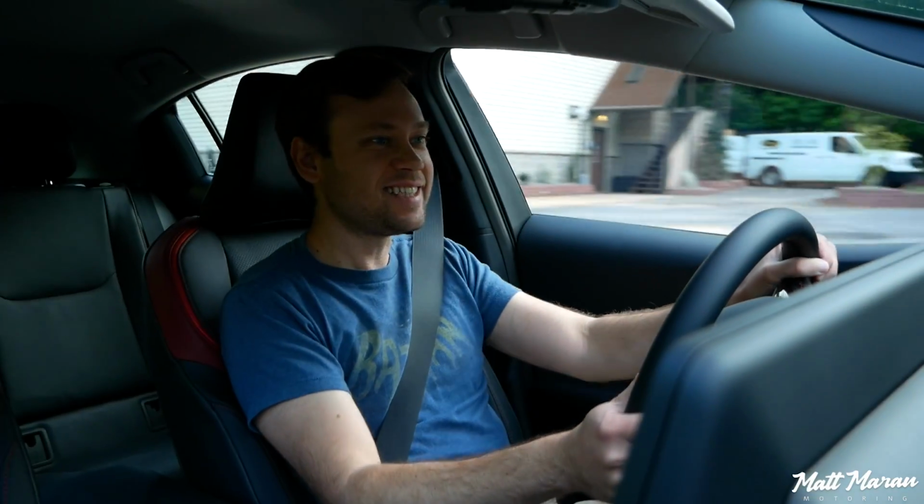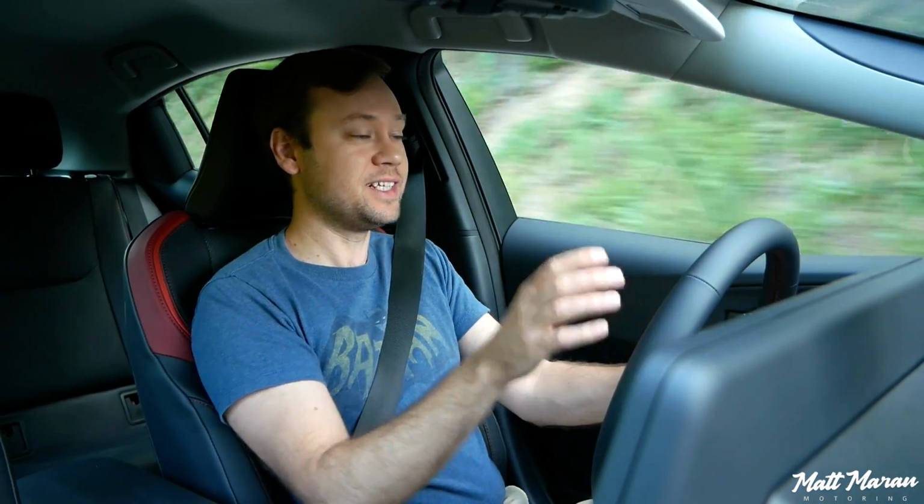Even when the gas engine's running, it's not slow either. The gas engine and those electric motors that do kick in, even with a depleted battery, still have a good amount of punch. I actually found myself spinning the tires several times during the week.